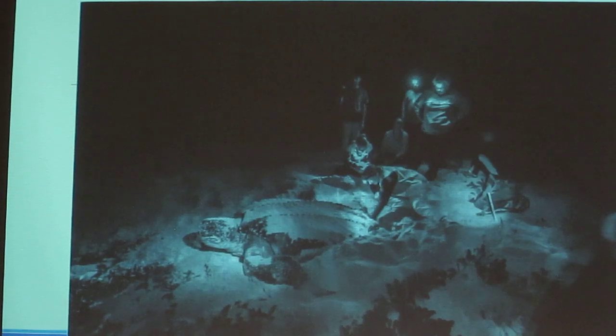Are their babies born bigger than other sea turtles? They're a little bit bigger, but they're still not big by any means. But yes, they are a little bit bigger than the other species of sea turtle.